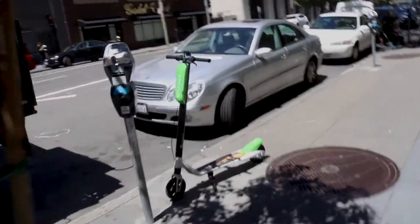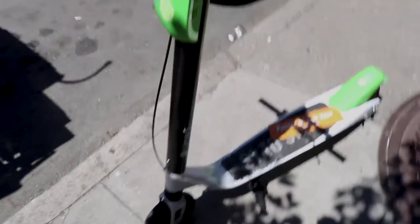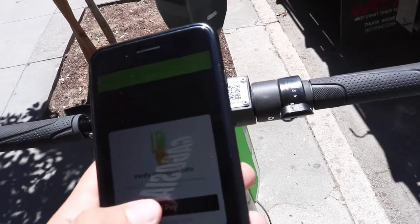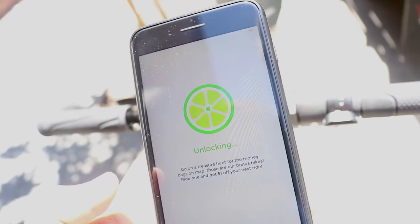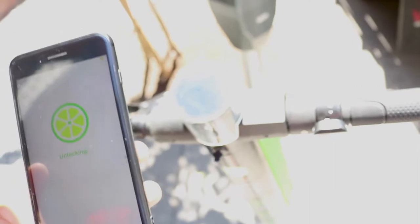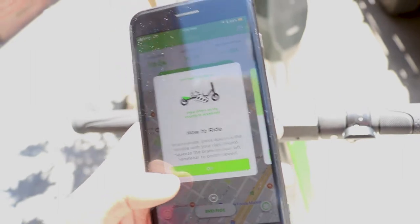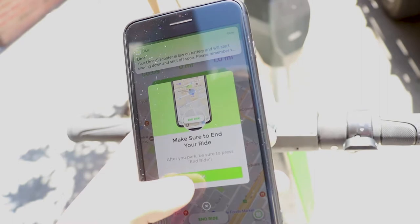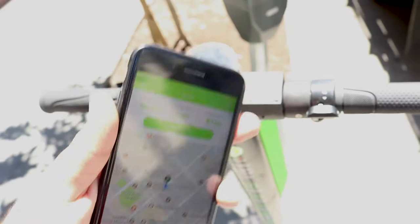So I found a scooter. It's just sitting here. Okay, so I verify the payment. Whoa. Cool. How to ride. To accelerate, press down on the throttle with your right thumb, squeeze the brake with your left hand. Make sure and you ride and ride. Cool. I think I figured it out. Let's see if this works.